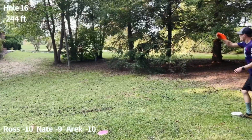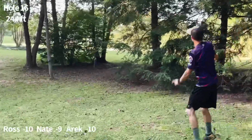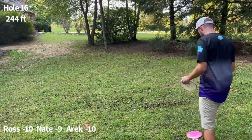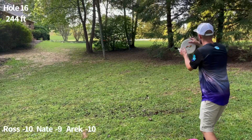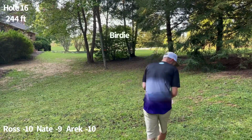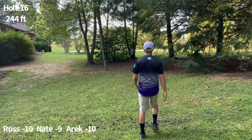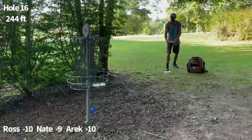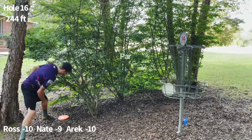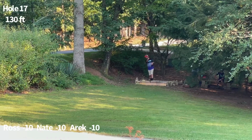Ross puts it close for par. He's got some branches in his way here for Arek. Let's see if he can... he goes over the top, hits the top of the basket. Nate with a similar distance, a little more left, so those branches aren't as in the way. Oh, and he bangs a great looking putt. Ties it up with that one. Let's watch it again. Par for Ross, and a tap-in par for Arek. All tied up with 2 holes to go.